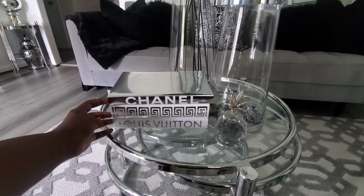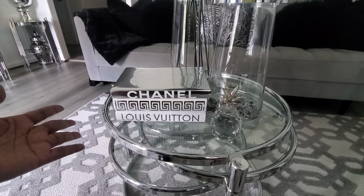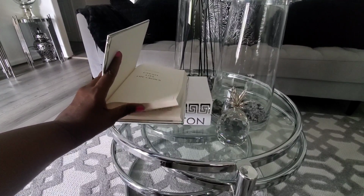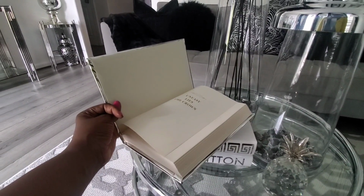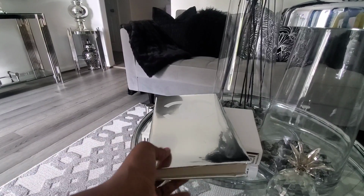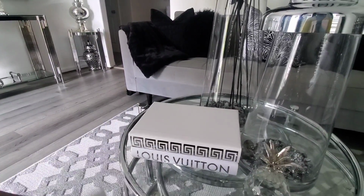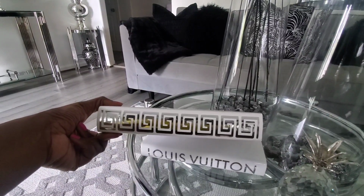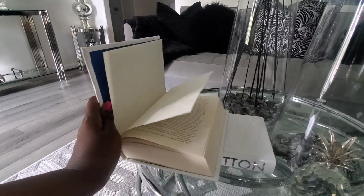So when it comes to these books, they're not real Chanel and Louis Vuitton books. Of course, I hope everybody knows that. But what they do is they just maybe go to Dollar Tree, I think, and buy some books or whatever. I'm sure we can make these, but I don't know how to do it. I'll try one day. But yeah, these books are super cute. I like this one. And then this is another one of my favorites because it has the Greek key symbol here. See there? But it's not a real designer book.